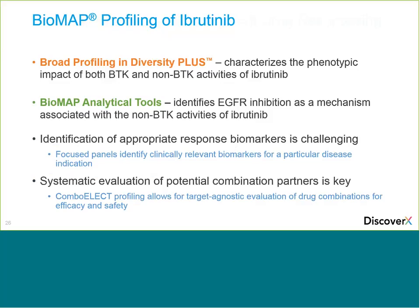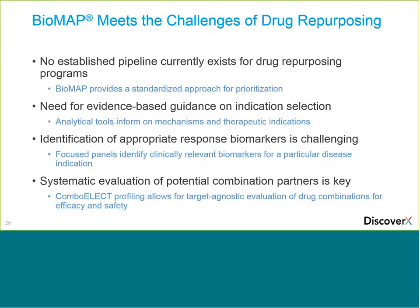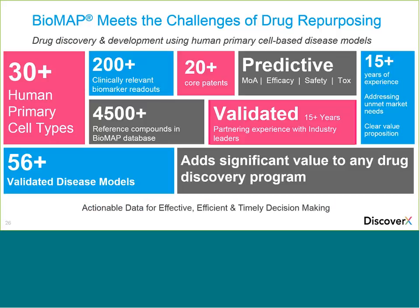So the BioMAP platform can provide a standardized approach for prioritizing both drugs and indications in the repurposing space. We provide analytical tools that can inform our mechanisms and therefore therapeutic indications. Our disease-focused panels can identify clinically relevant biomarkers for particular disease indications. And finally, although I didn't have a chance to talk about this today, we do provide a combo-like profiling service, which allows for the target-agnostic evaluation of drug combinations for both efficacy and safety. And so this brings me to the end of the presentation, and I thank you for your attention.